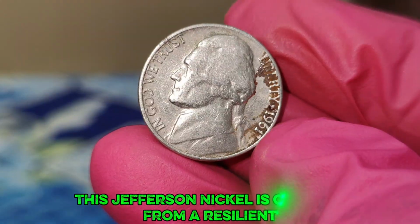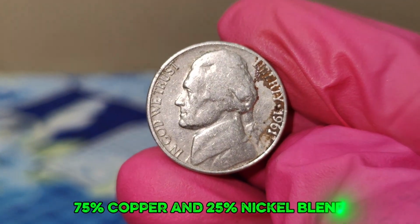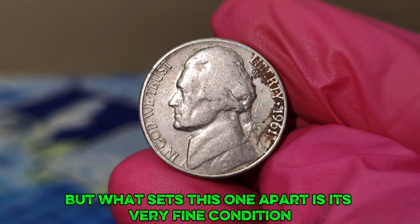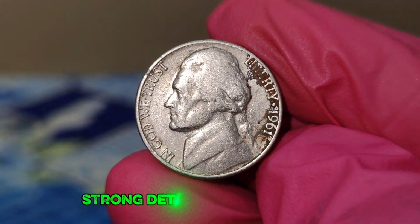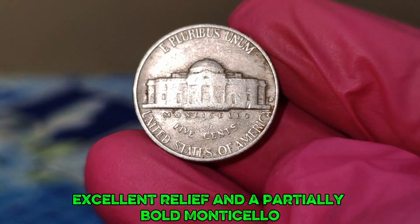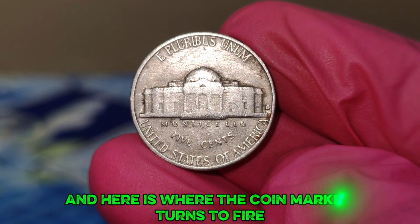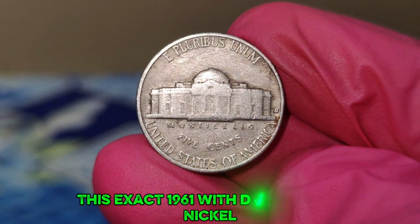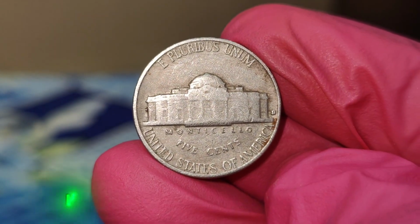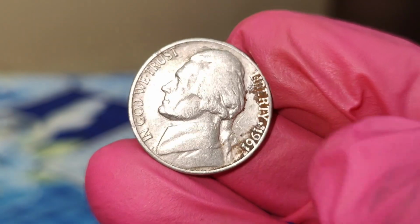This Jefferson nickel is crafted from a resilient 75% copper and 25% nickel blend, standard for the series. But what sets this one apart is its very fine condition. The coin maintains strong details on Jefferson's profile, excellent relief, and a partially bold Monticello that has not faded with circulation. And here is where the coin market turns to fire. This exact 1961 D Jefferson nickel, with natural toning and very fine integrity, has recently commanded auction values up to $240,000. Yes, you heard that right.